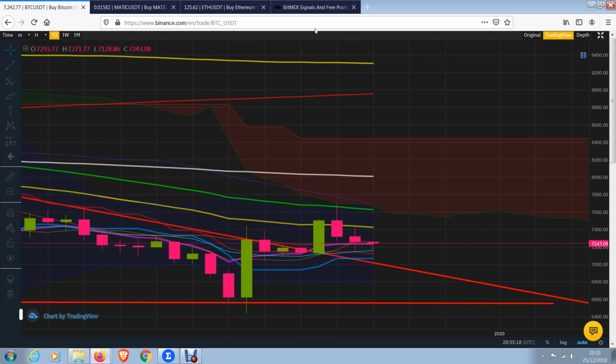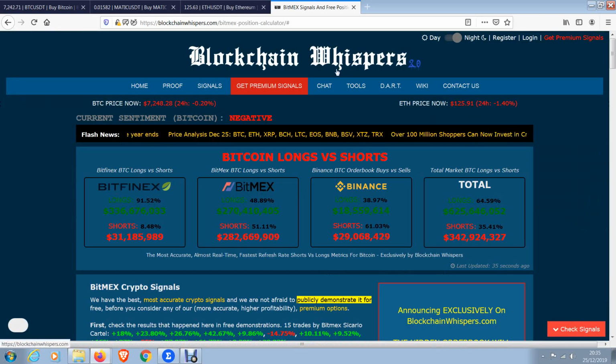Now, one thing I'm going to show you, I don't know if anyone ever looks at this, but on this website it tells you the overall longs versus shorts, and I've been looking at this. I only found this website a few weeks ago, and surprisingly, Bitfinex's longs have been enormously high, even before the dump to 6,600. It's ridiculously high. Look, it's 91, almost 92% of longs on there.